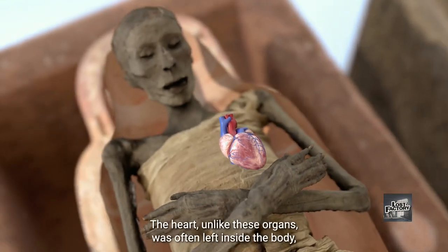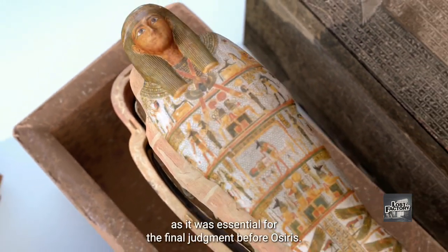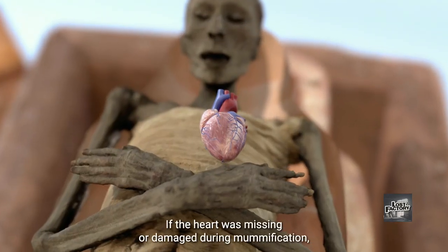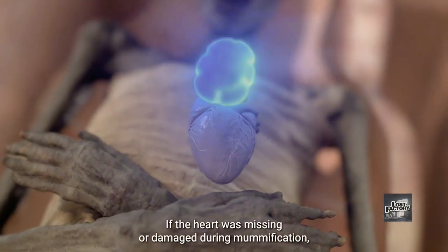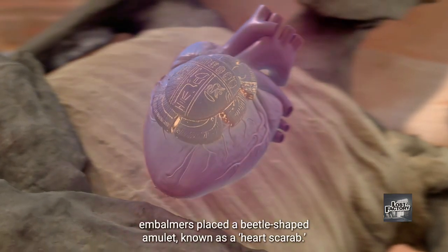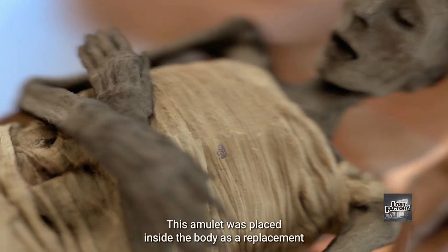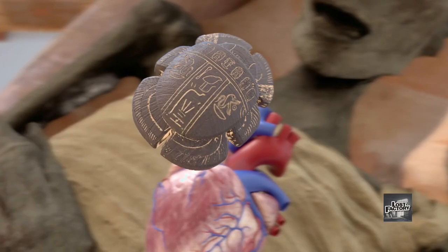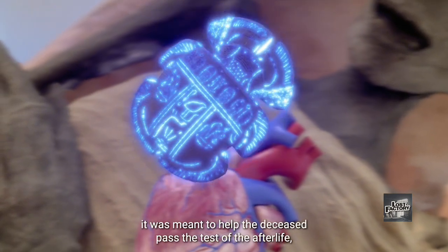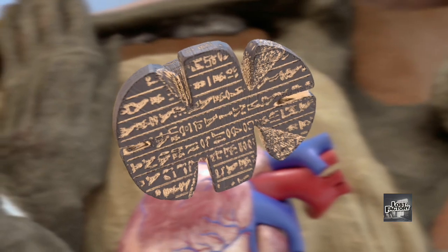The heart, unlike these organs, was often left inside the body, as it was essential for the final judgment before Osiris. If the heart was missing or damaged during mummification, embalmers placed a beetle-shaped amulet known as a heart scarab. This amulet was placed inside the body as a replacement or within the tomb. Inscribed with Spell 30 from the Book of the Dead, it was meant to help the deceased pass the test of the afterlife, where their heart was weighed.